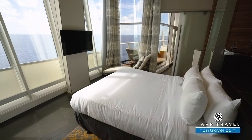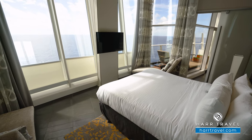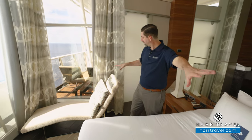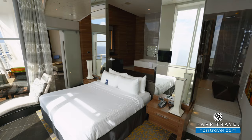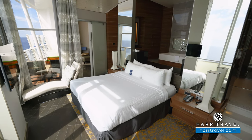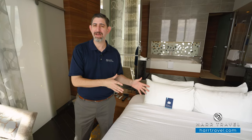Now directly across, you're gonna find a flat panel TV, a second one. Redundancy is great when you're traveling with family. And then you also have these really nice comfy loungers looking out at the beautiful ocean views. Now I did wanna point out that this was not originally built as a suite when the ship was built. This was added on later, which is why you see all of this incredible updated decor.